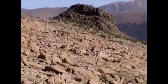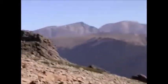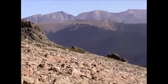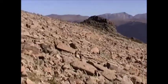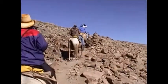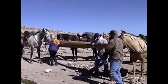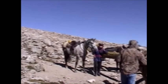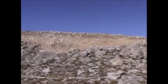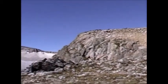So far, the wildlife sightings were a mule deer, not more than 20 feet aside from us as we were starting out this morning. It's about 10 of 10. It's mighty windy, very chilly. Top of Flattop Mountain, which we're going to be heading over.